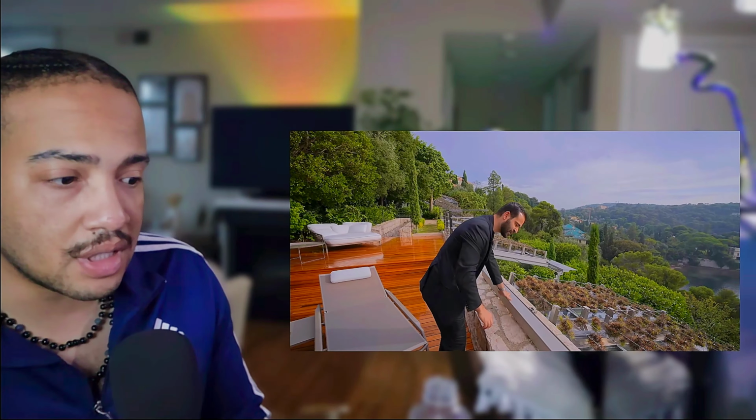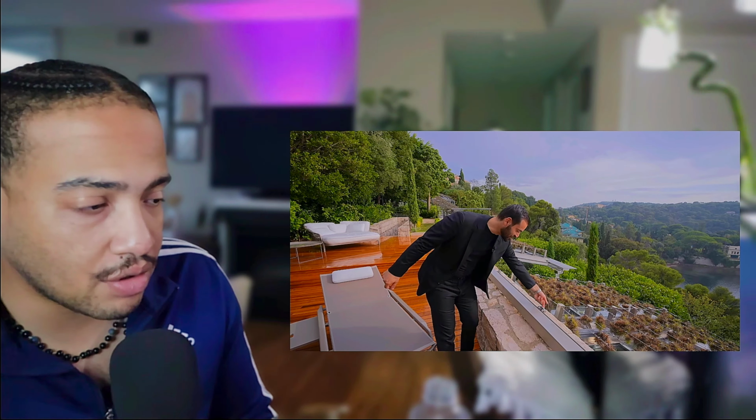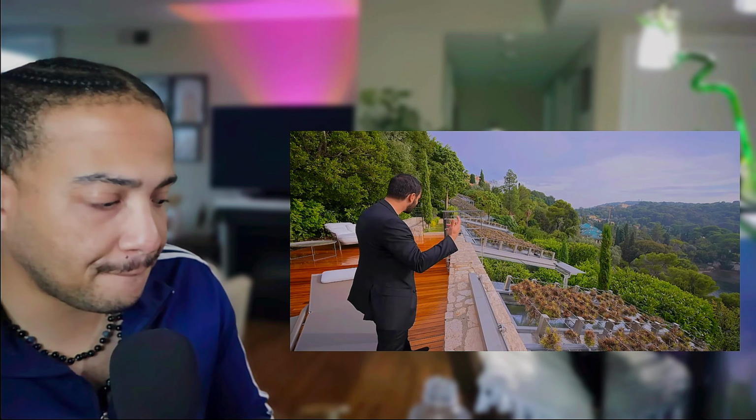Then you have these tracks. It looks like if you want to clean the glass, you disconnect them, you clean the glass, and you put them back on. Pretty incredible. Let's continue.